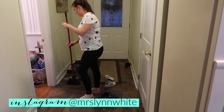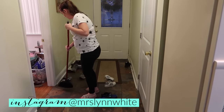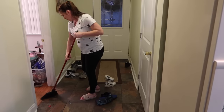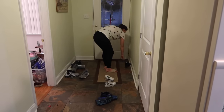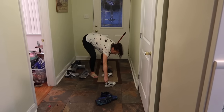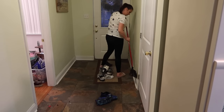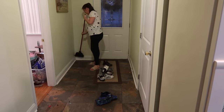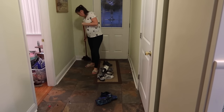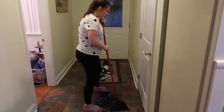This entryway is such a mess all the time. My friend and I were talking about building a shiplap hall tree, but with no bench, just the shiplap and then a shelf and then some hooks for their backpacks. But now that I'm in here and I am cleaning this whole area up, oh my gosh, I think it definitely needs an area for the shoes. So I might have to reconfigure this space a little bit.